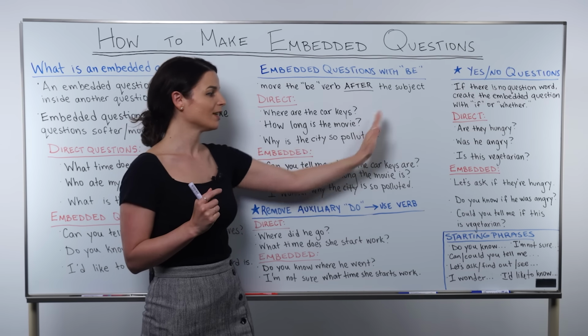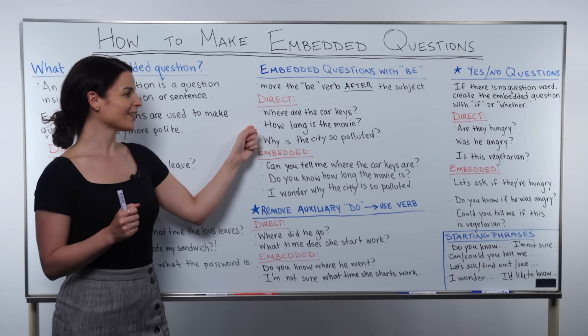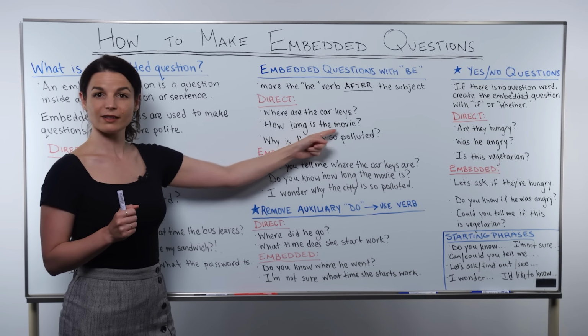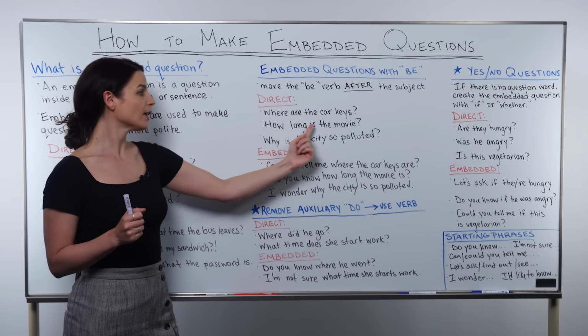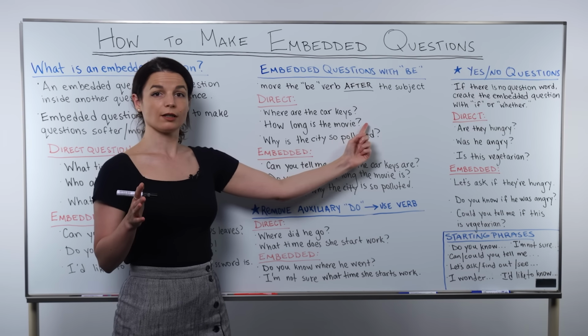Make sure to move it to the after point, the after subject point. Okay, let's look at the next example. How long is the movie? Here the be verb is. So we need to move this after the subject.